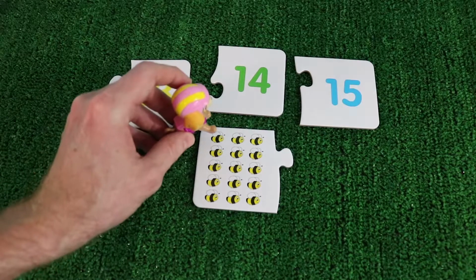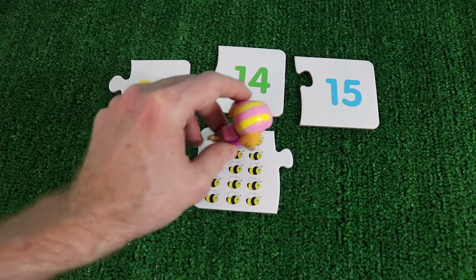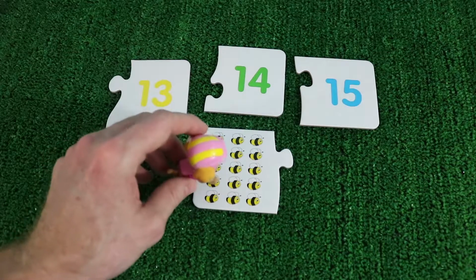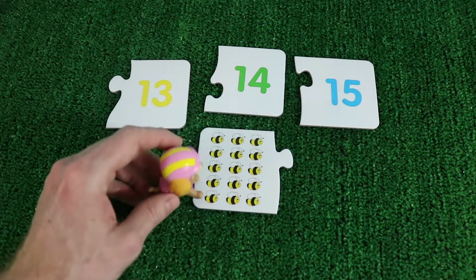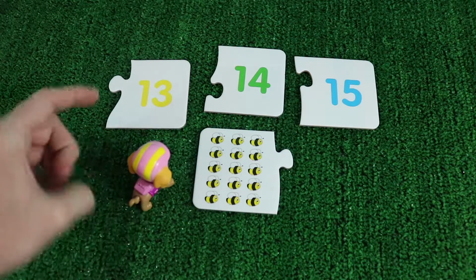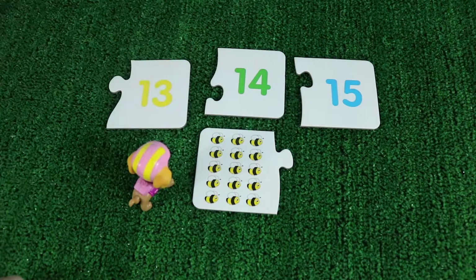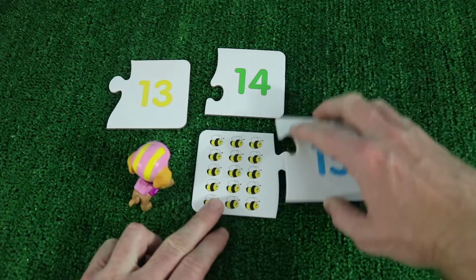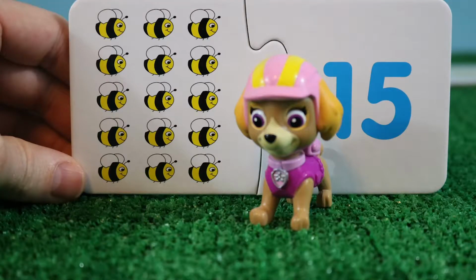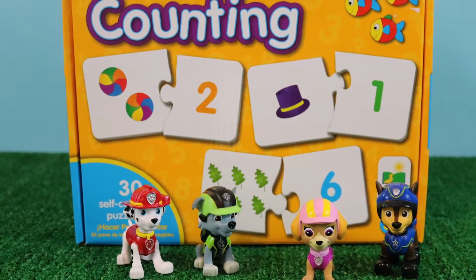Here comes Skye. 1, 2, 3, 4, 5, 6, 7, 8, 9, 10, 11, 12, 13, 14, 15. Where is that number 15? Which one? There it is. There's the 15. Skye counted 15 bees. Well, that's the end of our counting game.